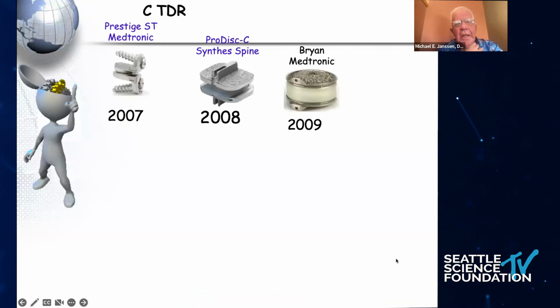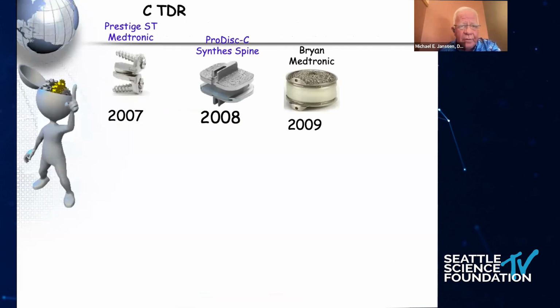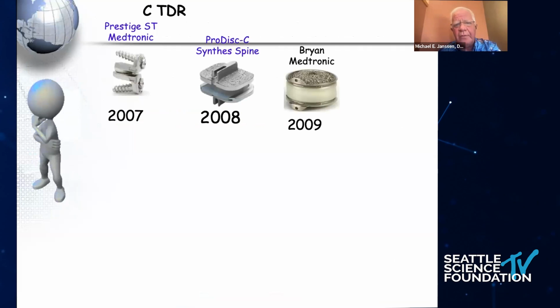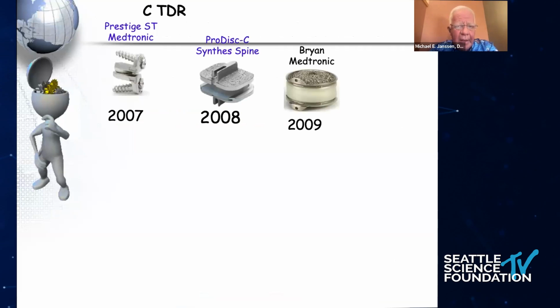Okay, great. So we've seen a lot of different technologies in arthroplasty. This started out with the Prestige, and then we started to see the ProDisc, and then we saw the Bryan, and we saw a variety of these different technologies kind of enhance.